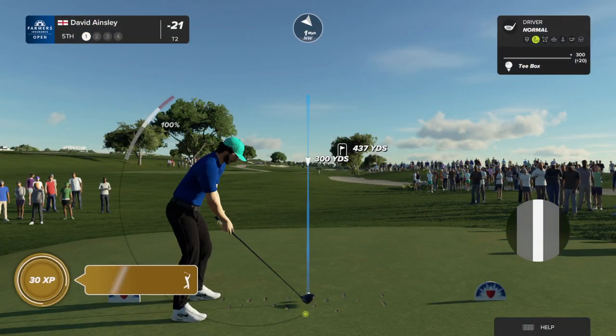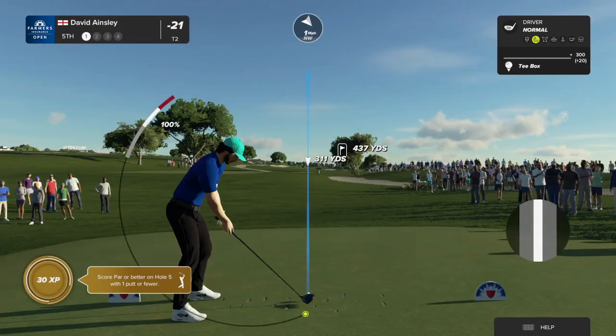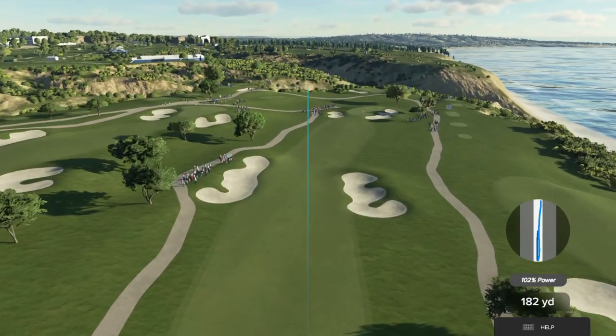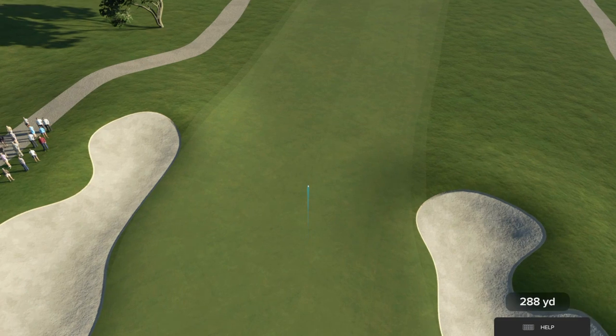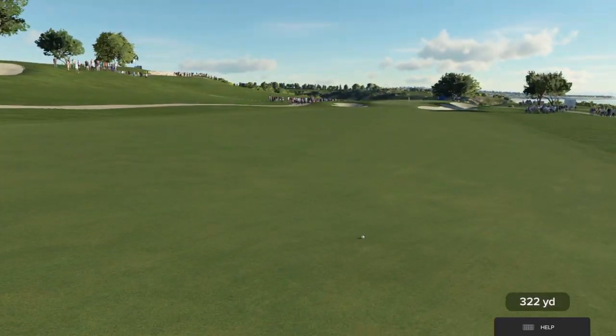Let's see what happens here at the 5th. This fairway cambers from left to right, which helps a fade on this hole. However, don't get too overzealous and pull it, because that fairway bunker down the left sees a lot of action. Second shot is to a green that pitches back towards you from back to front. That's got a lot of movement over on the left-hand side.